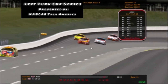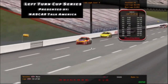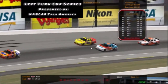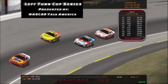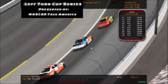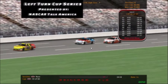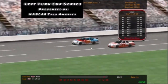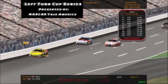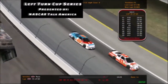Same for Ricky Craven. He has been very silent this season. Haven't heard much from that 32 team. Obviously, hopefully he's able to turn it around. And Ken Schrader, we're actually on Kenny Wallace. Ken Schrader, he's somebody that I actually met in real life, so that's pretty cool. And he's running up in the top 20. That's a good race for that team, as the team's not the best of equipment there. I know I said that with Jeff Green, but I know as a fact that is not very good equipment. So seeing them running the top 10s, 20s is probably a good day.